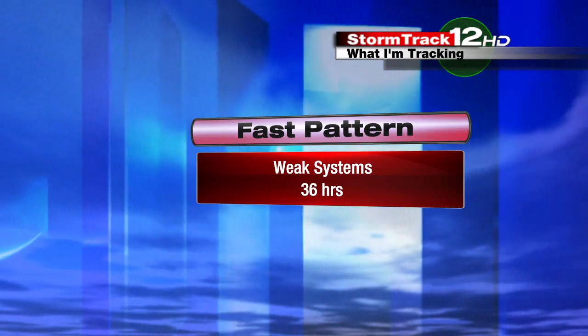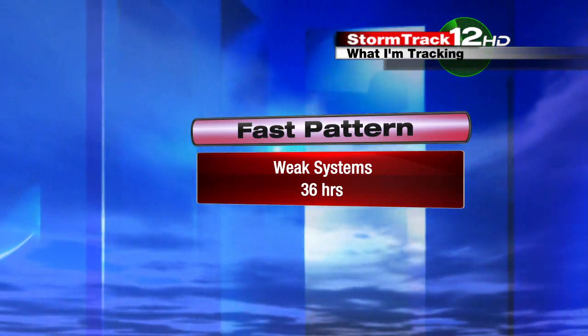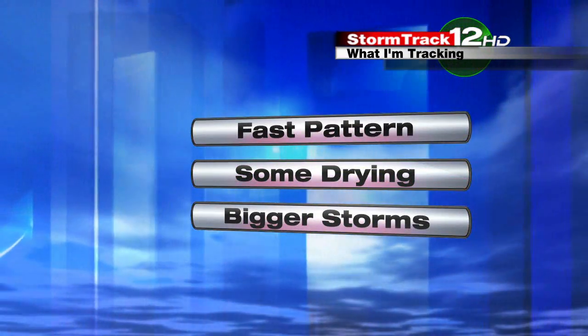Now, a couple weak systems that we're going to be tracking, one coming through late tonight and another one coming through later Sunday going into Monday. But about every 36 hours, we are going to have some systems coming through here. For the most part, chance to dry out for the day today and even tomorrow as well.